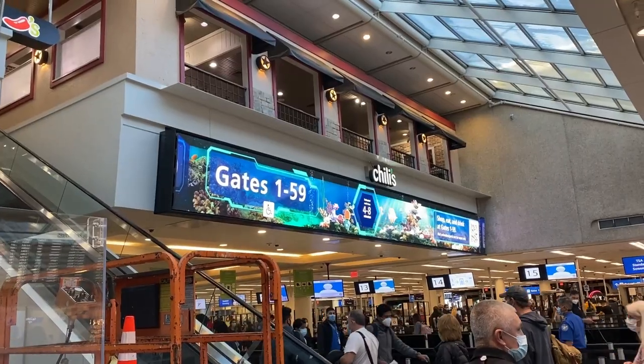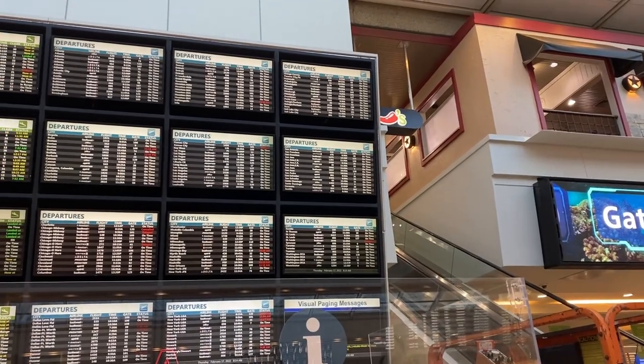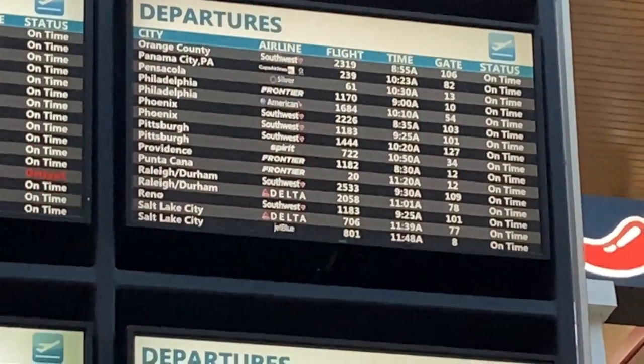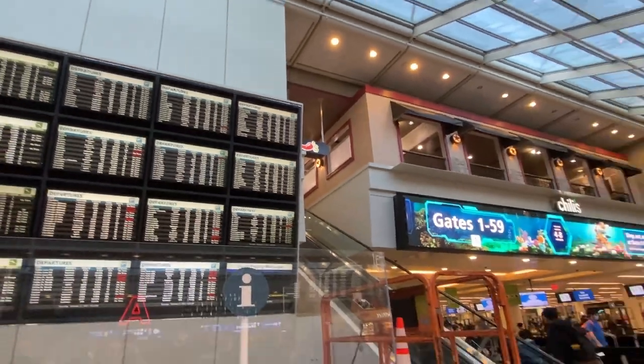So here we are at gates 1 to 59 for check-in, and what I do is I always look at the board here to make sure that I am getting to my correct gate. I am flying to Pittsburgh today on the Spirit flight, and it says that we are in gate 34, so this is the correct security to go through.